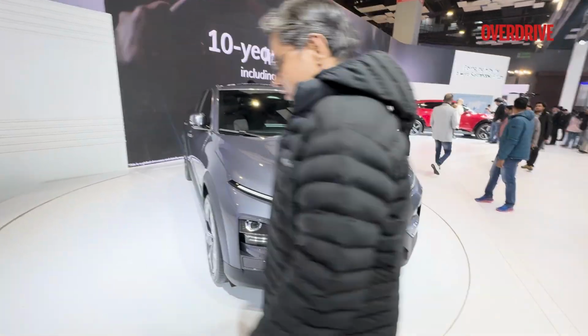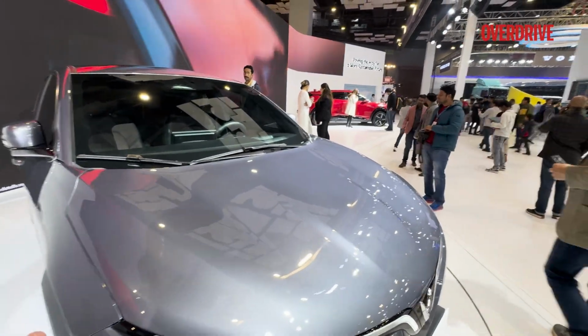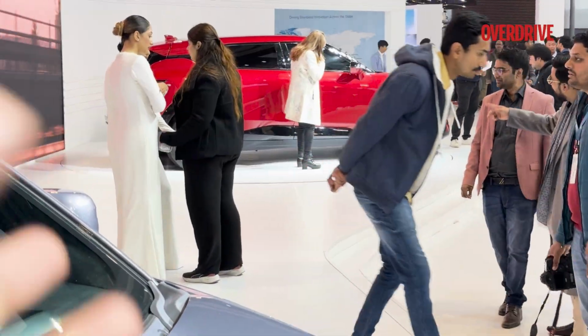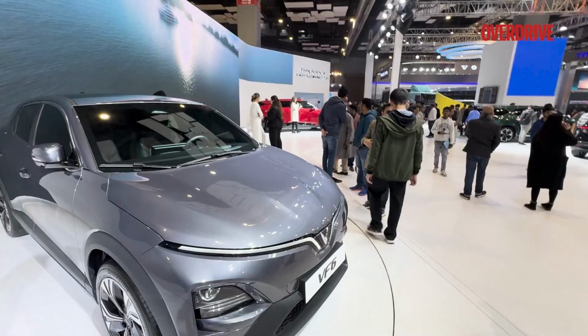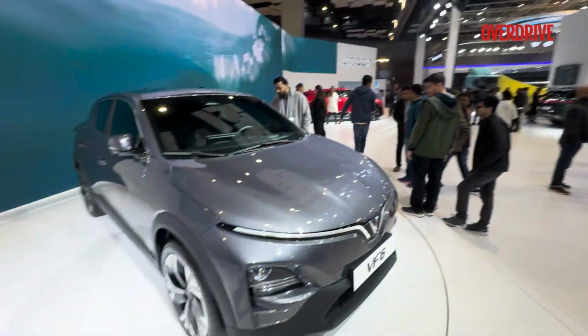Now this is the Vinfast VF6. Let me quickly tell you that when the number gets higher, the car gets bigger. So like you can see, the VF7 is slightly bigger than this. The VF3 is the smallest car. They have a VF9 which is somewhere there. Okay, that's the VF9 right there. It's at the moment their biggest vehicle.